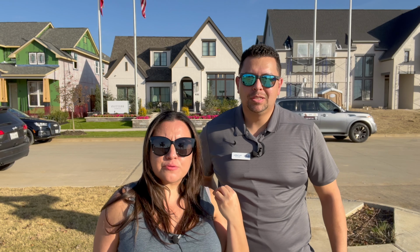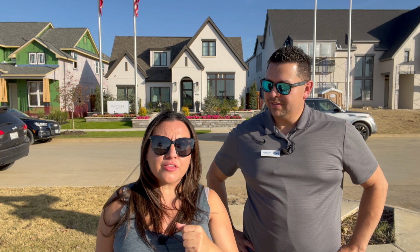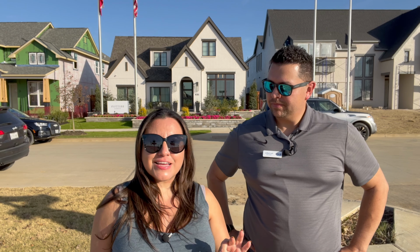The Fields is going to be very, very big. So you're going to have multiple builders in here if you're trying to move into the city of Frisco. And if this particular builder doesn't fit your needs, or something about them just didn't feel right, let us know. There are going to be tons of other builders that you can choose from. Prices vary. So if you want any more information about the Fields here in Frisco, give us a call.